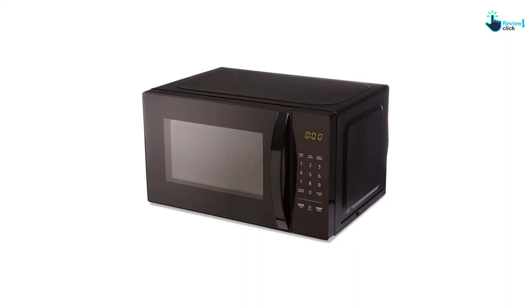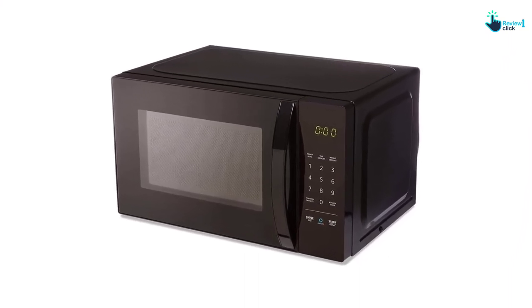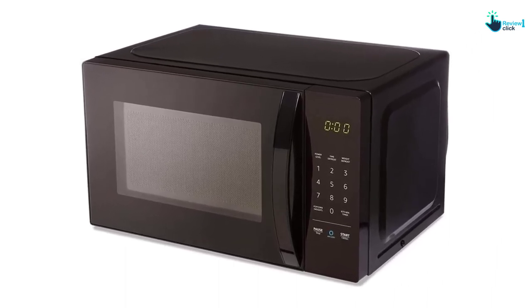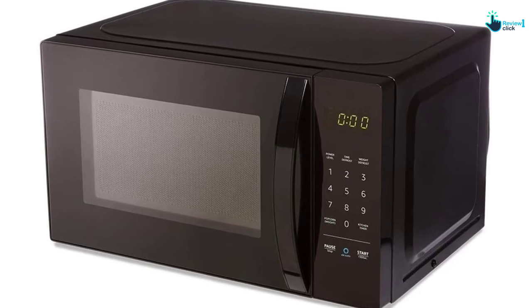The Amazon Basics is as compact as our top pick. Despite the small size, its 0.7 cubic feet of capacity offers plenty of space for a standard dinner plate or a small square casserole pan with a handle.